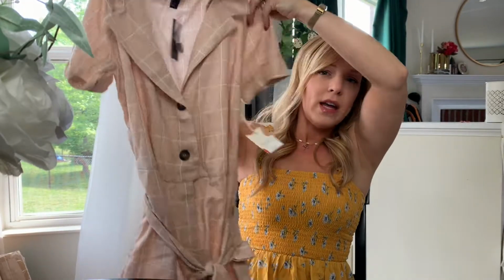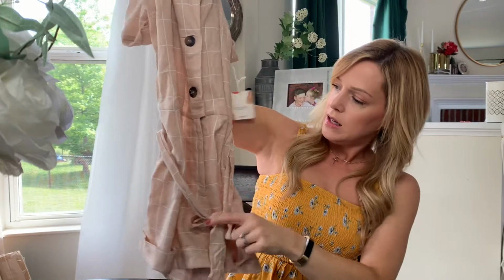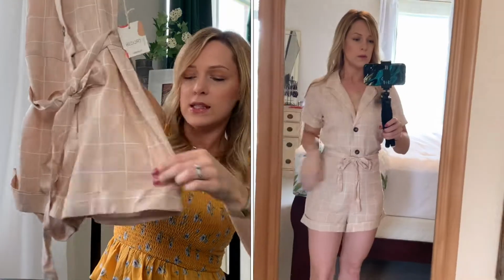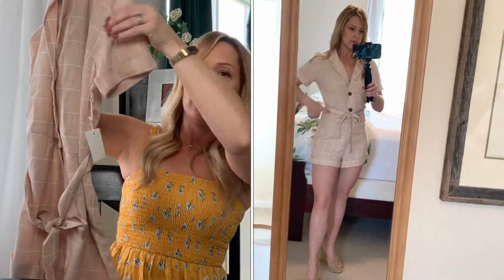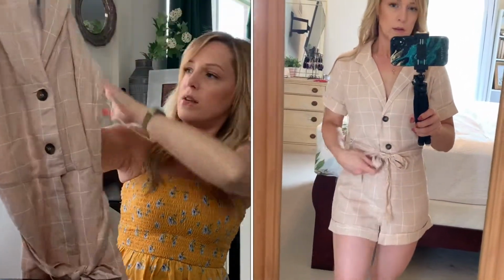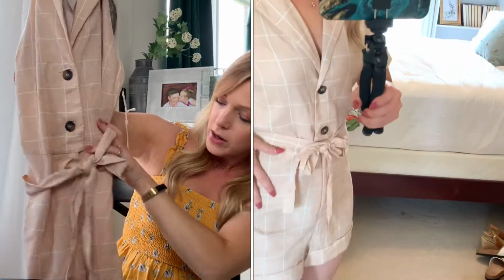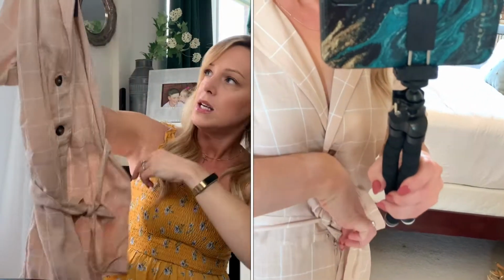The next thing I got is this romper. I don't know how well you can see it. It's kind of a linen material. It's got this belt tie on it, and it's got cuffed legs, and it's a short romper. I love that it's a short sleeve also with a cuff. I just thought this was super classy looking. It's kind of a beige, and then it's got this white line checked pattern, which again just seems super classy.